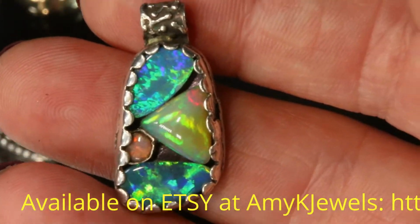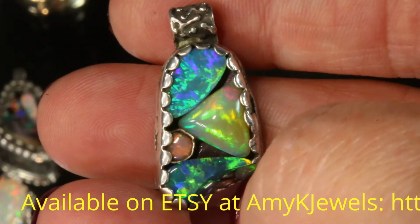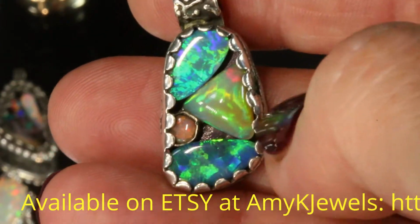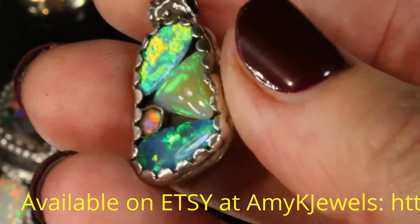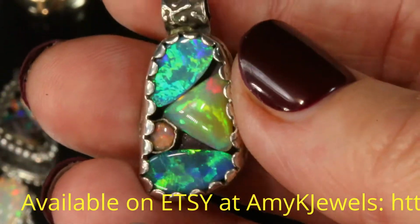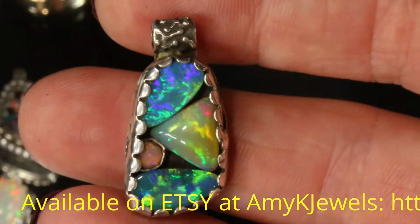This unique opal pendant has Australian black opal here and here, and an Australian black opal there too. That's from the Lightning Ridge mine in Australia. And this is an Ethiopian white opal. And I put them together in this pendant as a collage. And this is a unique design that I've never seen anybody else do.